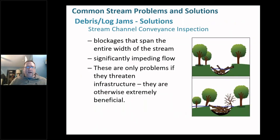So, some solutions. First, log jams can be very helpful in the stream system. We think of the classic riffle-pool system in the woods, the babbling brook. But recent research has shown that a lot of Eastern North America, pre-settlement, even pre-Native Americans, had streams that were really an interconnected series of beaver ponds and beaver dams and things like that. So it's a natural part of the landscape. It doesn't mean they don't cause issues, but if it's not completely blocking the stream channel, significantly impeding flow, or threatening infrastructure, if it's just a debris jam out in the woods, it can actually be really healthy, as we'll see in the next slide.